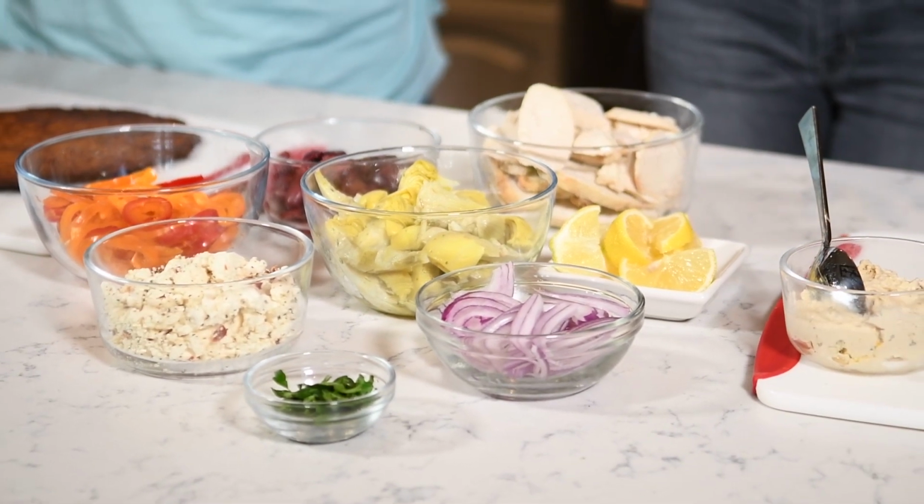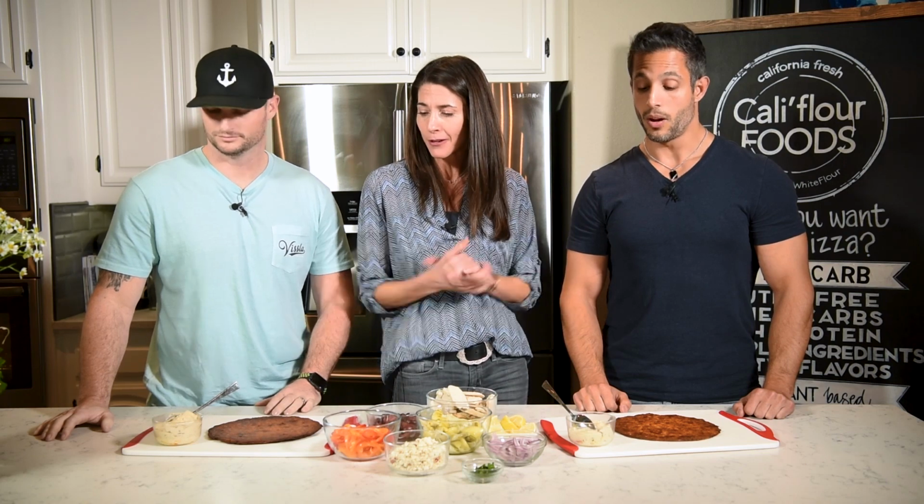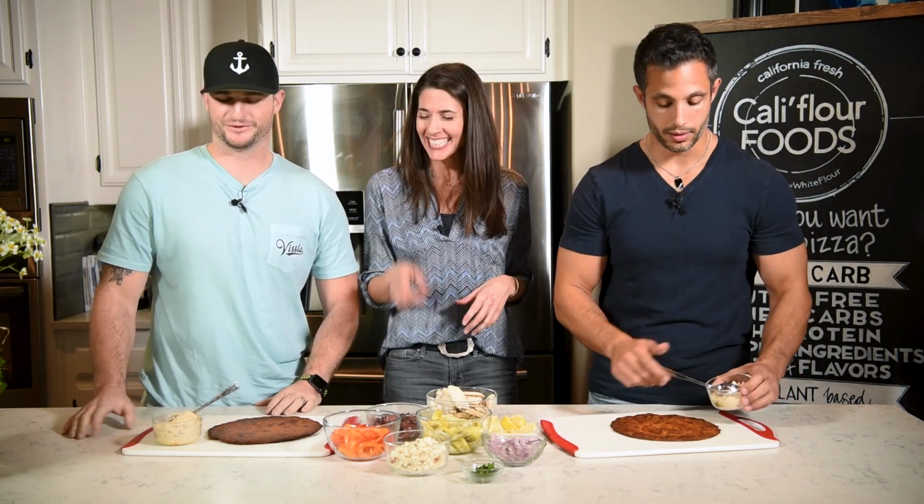I definitely eat with my eyes. We like to say that the cauliflower crust is basically a blank canvas, so you can make smiley faces on it. Using all the colors, I eat with my eyes before I eat with my stomach. So you're going to take your hummus.